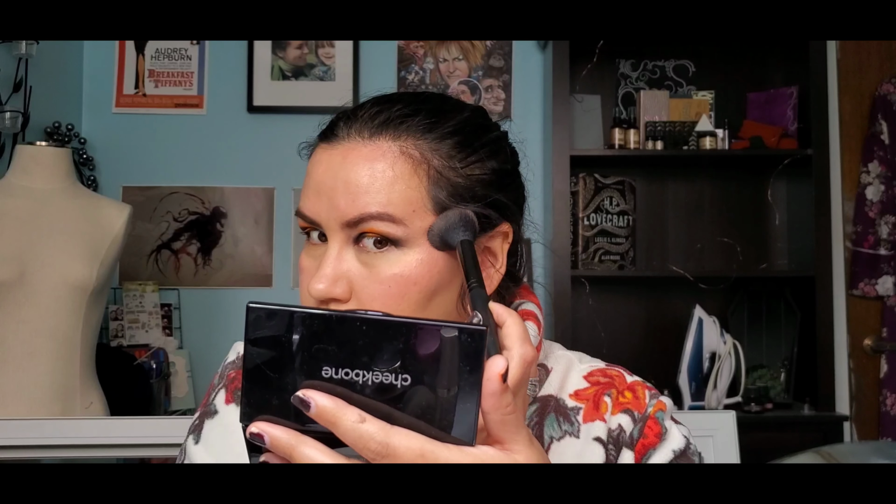I'm gonna try this Quo blush again. And I'm going to kind of blend it in with my sponge. I like how subtle this is. I wonder if I got a darker one, what that would look like. All right. This is highlight. I'm gonna go with cheek dust today, just for that subtle peachy, well, pink and gold glow.